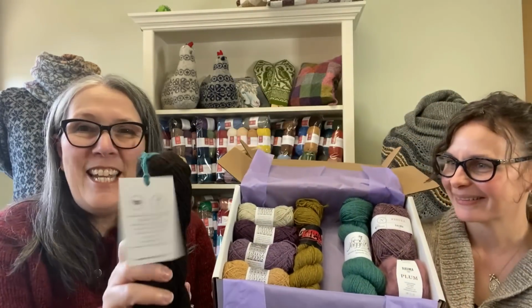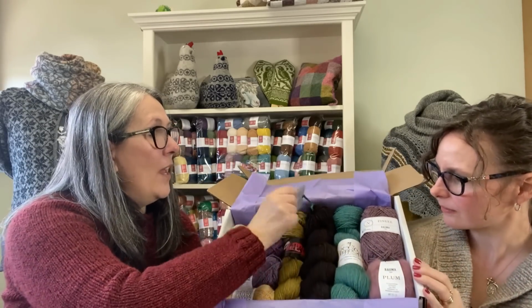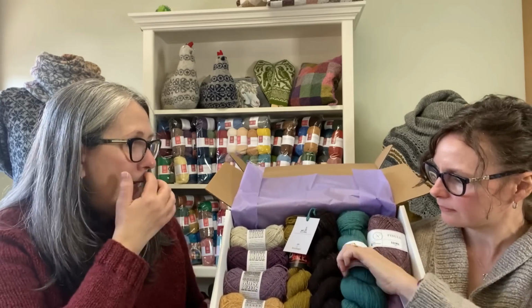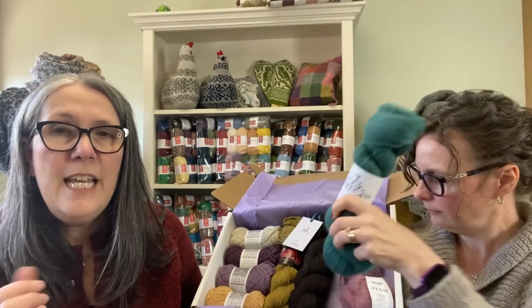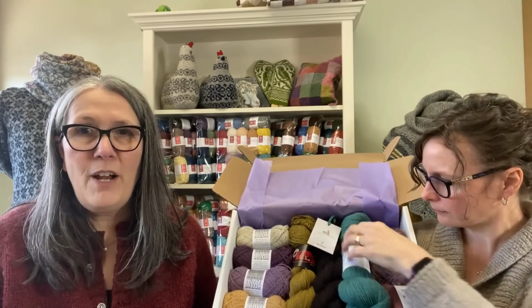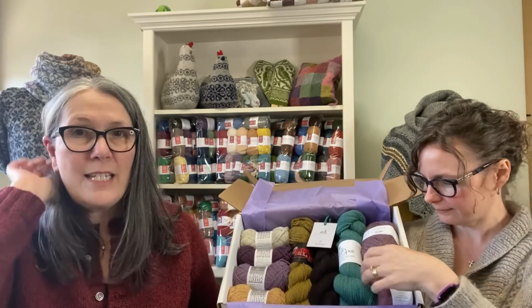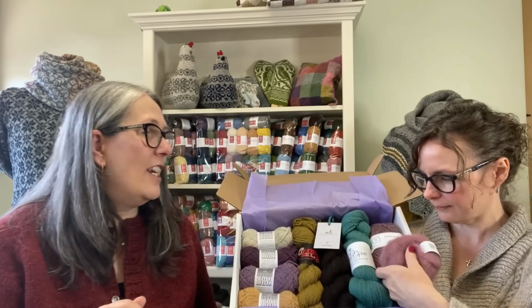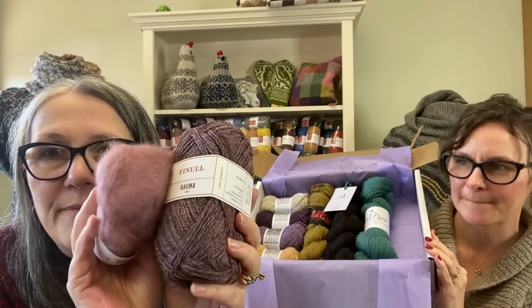which you have to sniff if you get this box. It's just absolutely gorgeous. We have a beautiful skein of Jagger Spun from Maine, and this is their heathered line, which we stock here. Basically, what I do is I go around the shop and I find all my favorite things. And so this box had to have a ball of Rama fennel yarn as well as Rama plum that you can knit up together. Yum!